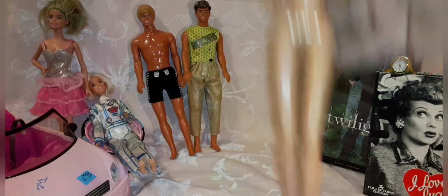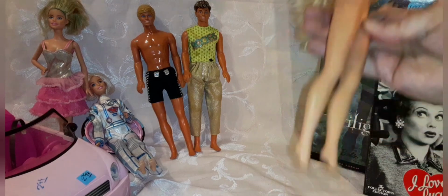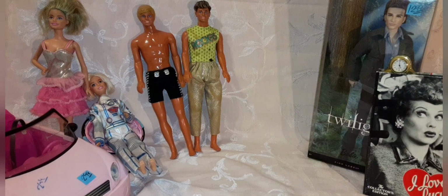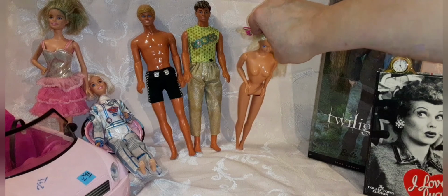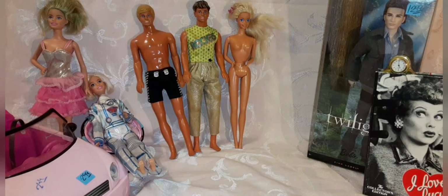But I really do like her sweet face. I like the older Barbies. Her body is great. There's nothing wrong with it. There's no chewed hands or anything. So she's definitely going to get fixed up and get a cute little outfit and be part of my collection. I'm going to try and do this without bumping the camera and without making them fall over. I did it. Now this is an Uber bonus.